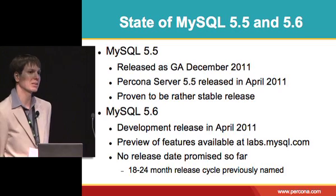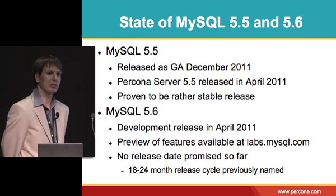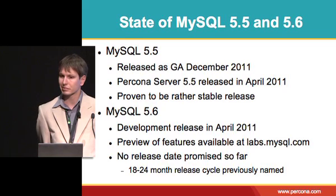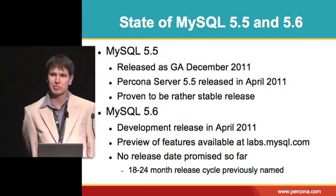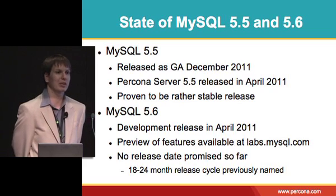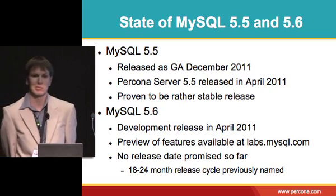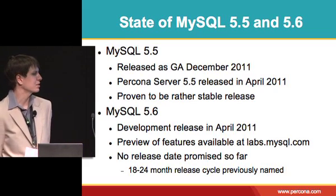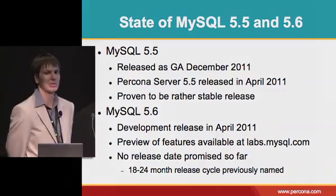That is the first development release, and if Oracle follows through on their plans, they are expecting to have a major release every 16 to 24 months, right? So we can count on how long that's going to take. I would expect it to still be a year to 2 years before we would see MySQL 5.6 as stable.